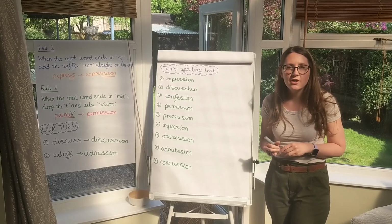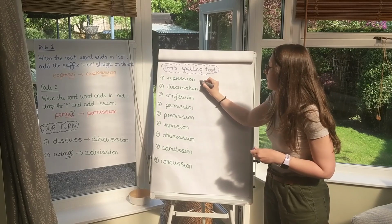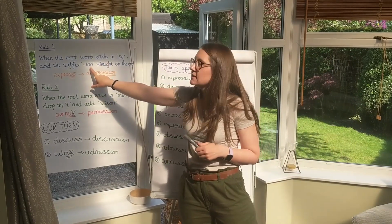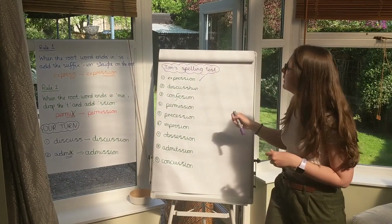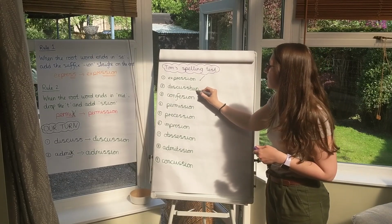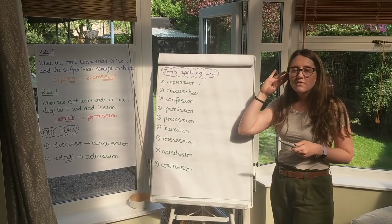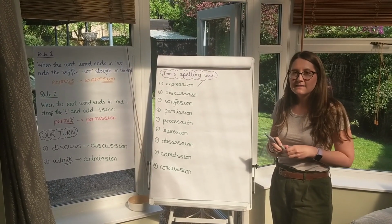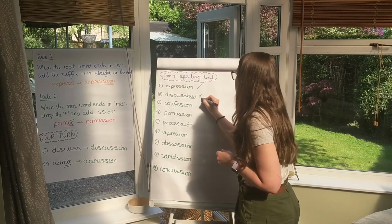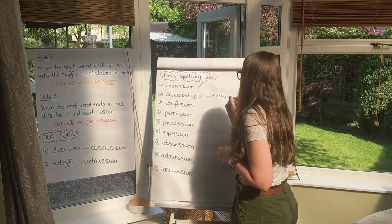Okay, let's check how you got on. So, the first one, expression. He's got that one correct because the root word is express and we follow rule 1. We simply add ION right at the end. So, discussion. We know that this one is incorrect because all of our spellings this week end in the suffix ION. He has spelt it how it sounds. The shun suffix makes the SHUN sound, but it's spelled ION, so it should be discussion with the ION on the end.